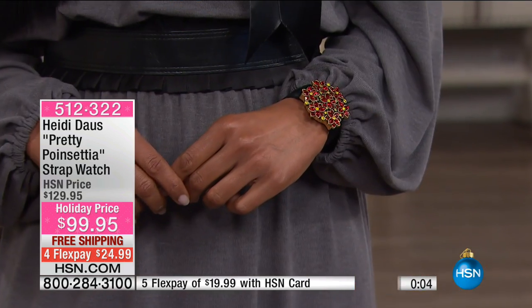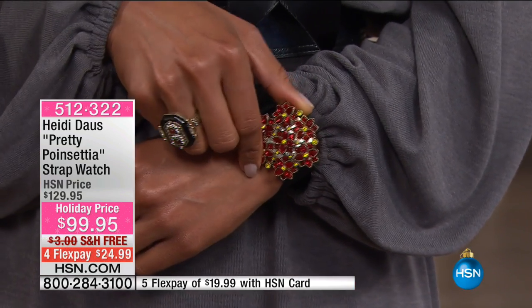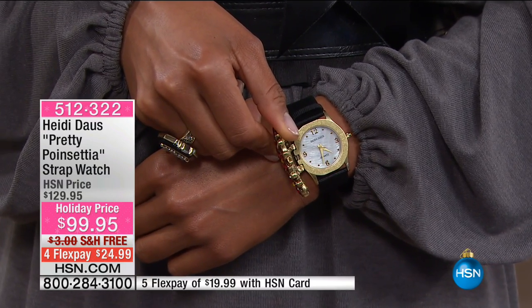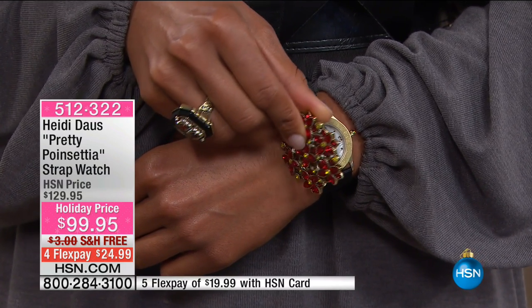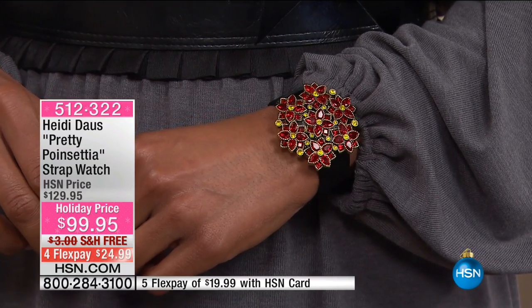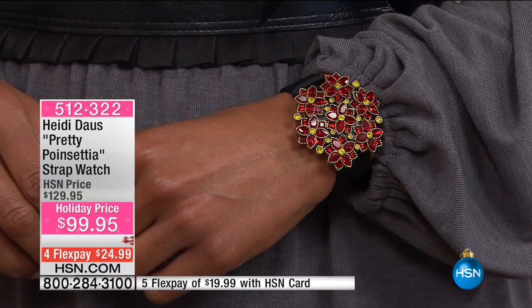I'm telling you, Victoria, you could be walking into the White House dinner right now. She surely could. Honestly. My goodness, does she look fabulous. My gracious, that looks so awesome. And, you know, children love the colorful watches. Yes, especially one like this with all the color and the sparkle. Okay, 512-322. We'll keep you updated there on availability.